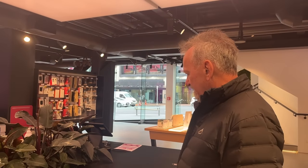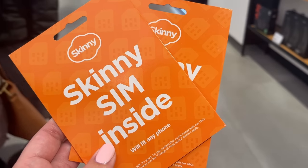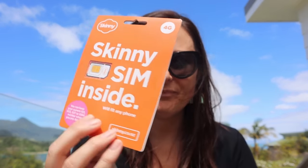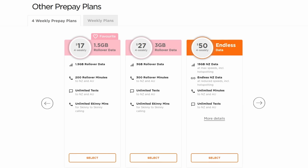We also headed into a Spark mobile shop so that I could pick up some SIM cards for them. SIM cards can actually be found in various shops and even grocery stores. I decided to go with Skinny Mobile. If you've been around this channel, you know that Craig and I both have Skinny SIM cards. I really think it's the most affordable plan, and again, I can manage it from my account.